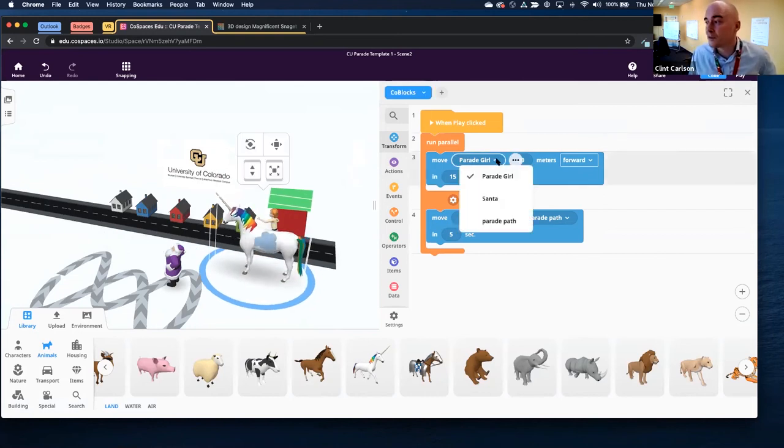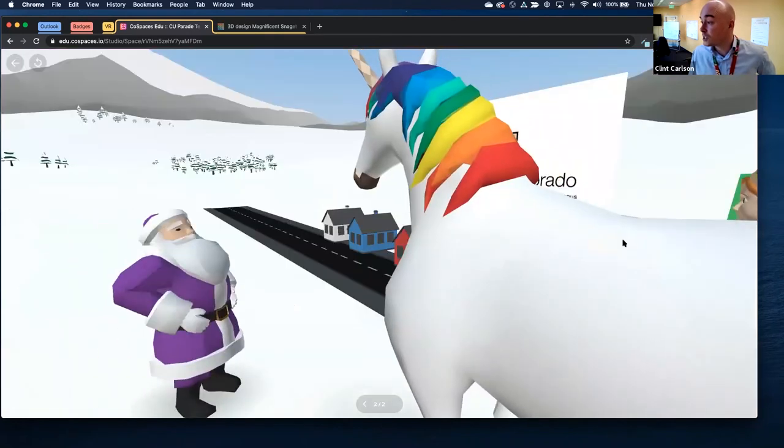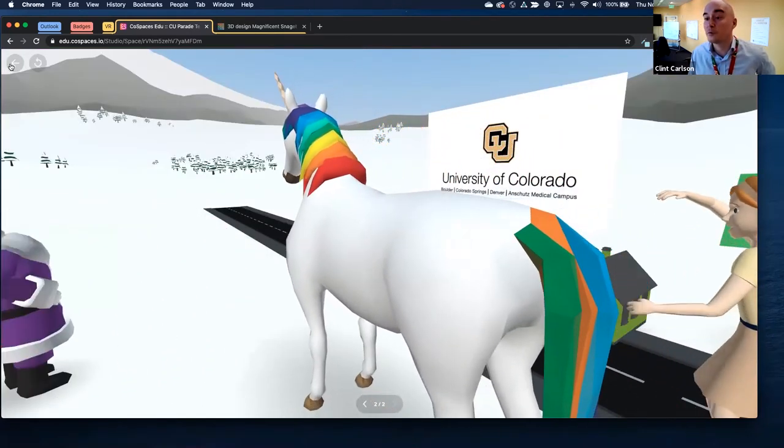So I'm going to select my dropdown. And my unicorn doesn't exist. It's not in my code, because I need to double click my character and turn on CoBlox. And now I can make that unicorn. And now she will stand still, but my unicorn will move down.